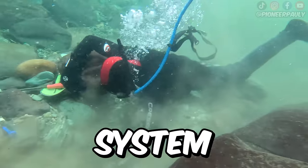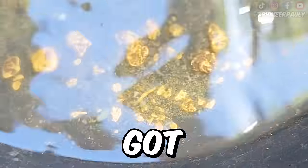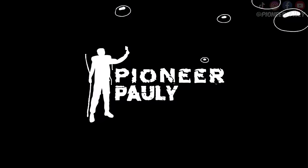Today, we use the hookah system to find gold in deeper areas. And it's safe to say, we got lucky. Ooh, that actually looks really, really nice.